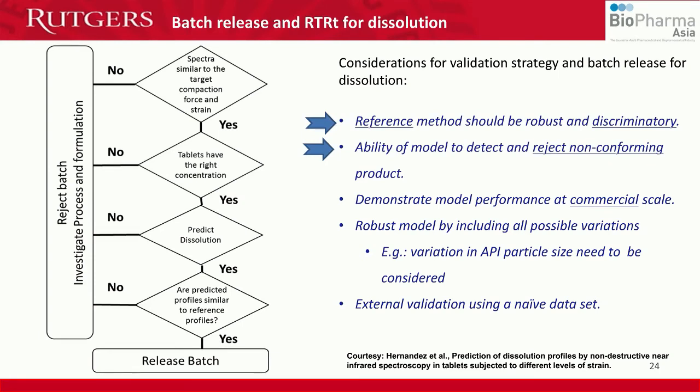And I have not shown in our graph previously, I showed you material that was conforming, the tablets that were conforming which went and grouped with the other data set. But if there was some material that was non-conforming, it's not going to be contained in the PCA ellipse that you saw earlier. We demonstrated the model performance at commercial scale, which is an important thing. In continuous manufacturing, most of the times your development scale is your commercial scale. So we can typically use this scale, which is one of the advantages of continuous manufacturing. You avoid tech transfer and scale up.